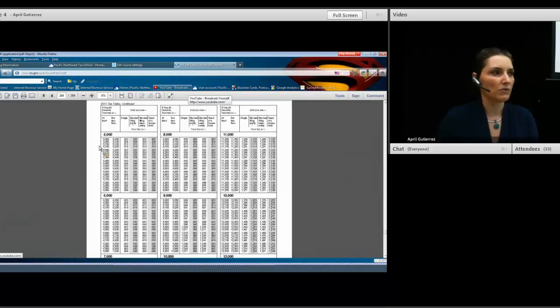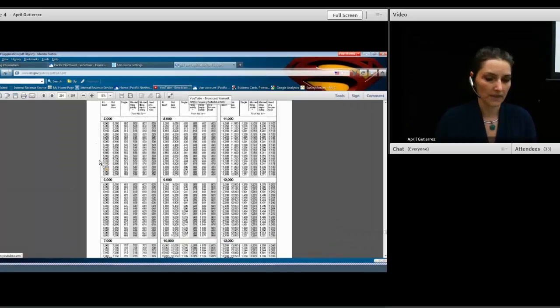If you have no unusual forms of income, or no, unusual wouldn't be the correct word, any special forms of income, such as qualified dividends, capital gains, you're excluding income due to the foreign earned income exclusion, you're including income of your children, these tables will usually work for you.